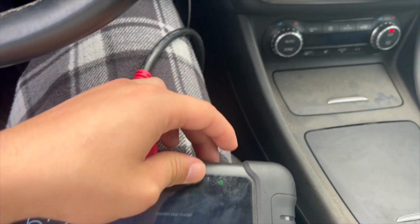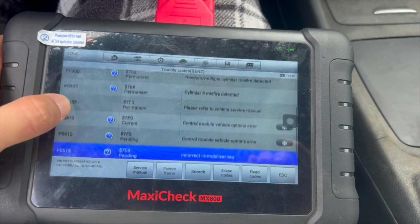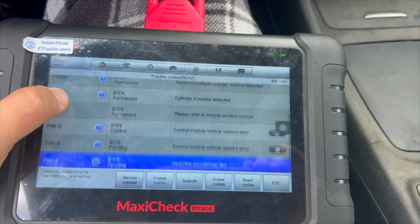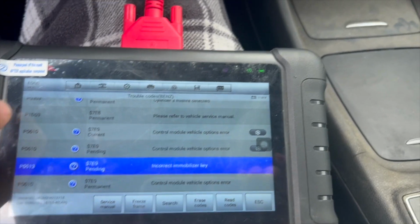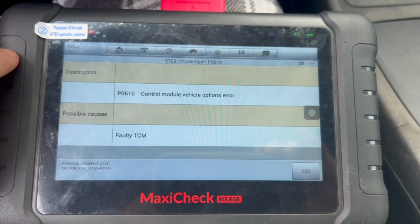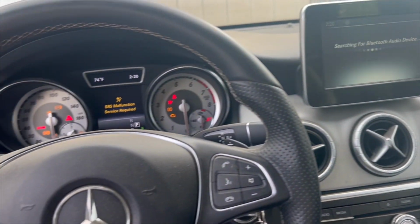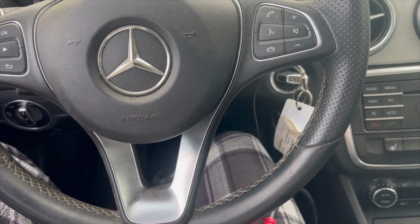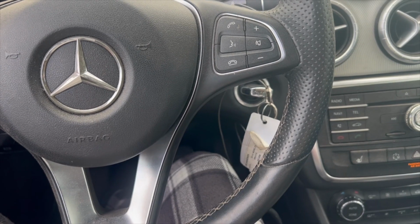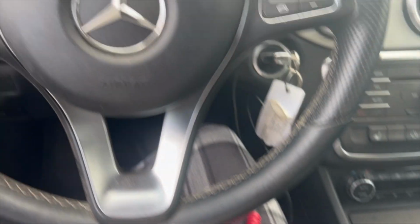I checked all the codes, everything pops up the same. Says incorrect immobilizer key. There it is. Kind of find that weird because they said that disconnecting the battery has nothing to do with it. So the control module is another one that I'm kind of worried about. Faulty TCM, transmission control module, but I don't know what's going on. I don't see why the transmission would have problems. The TCM would give the car problems from the starting, especially with the incorrect immobilizer key. Doesn't make sense, but there you go. I've been having that code for a while.